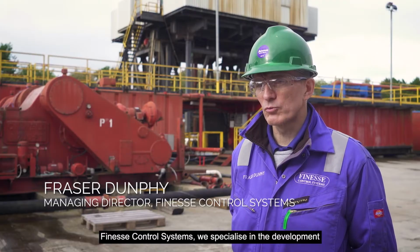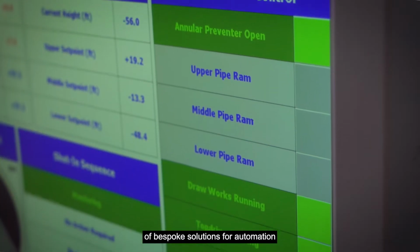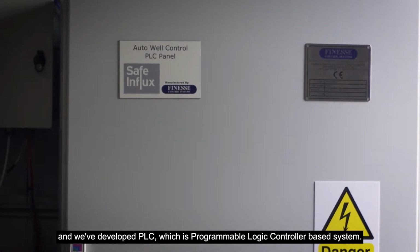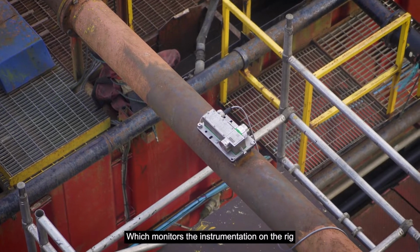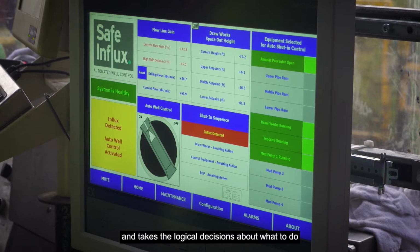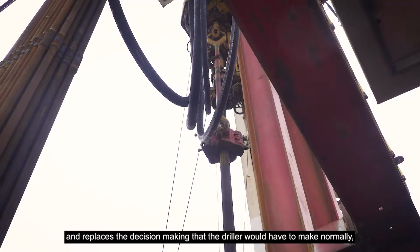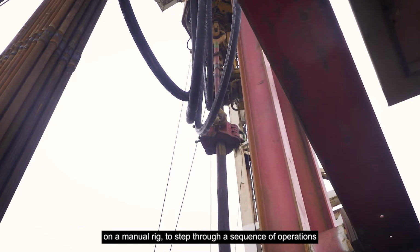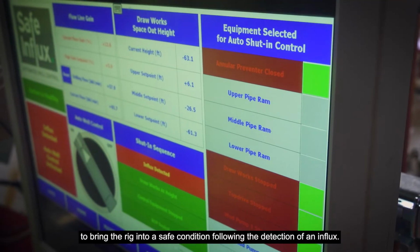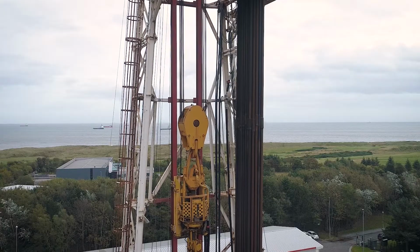At Finesse Control Systems, we specialise in development of bespoke solutions for automation, and we've developed a PLC, which is a Programmable Logic Controller based system, which monitors the instrumentation on the rig and takes the logical decisions about what to do and replaces the decision making that the driller would have to make normally on a manual rig to step through a sequence of operations to bring the rig into a safe condition following the detection of an influx.